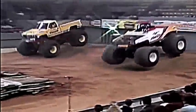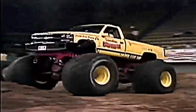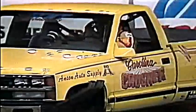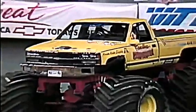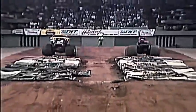But even indoors, no one seems to compare when it comes to getting air. 468 cubic inches of Chevy power is sent skyward by the dirt ramps that serve as a launching pad for the Carolina Crusher. Now, most monster trucks have automatic transmissions. The Carolina Crusher runs a Turbo 400, the same kind you can buy in a Chevy truck. But after several modifications, Gary Porter ends up with what he calls a manual automatic that he has to shift during a race. We call it having your hands full with over 6 tons of racing power.